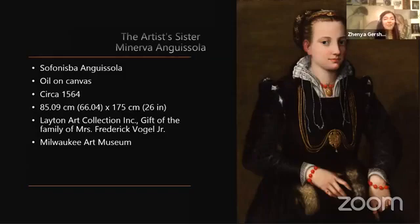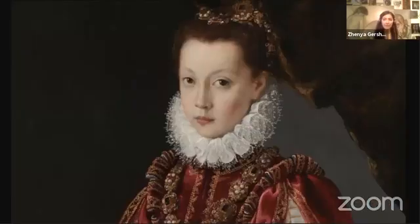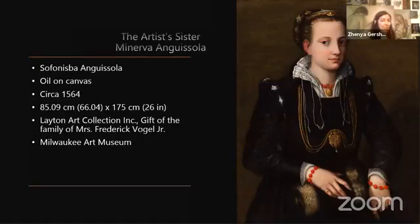And here you compare this portrait. I flash back and forth. Look at this woman and then look at that woman. This is Sophonisba's sister, Minerva. And look at how she paints her. She paints her as nobility. There's no difference between the Medici sitter and her sister Minerva. At some point, this portrait was thought to be a self portrait. There's a lot of resemblance between the sisters, sometimes hard to tell.